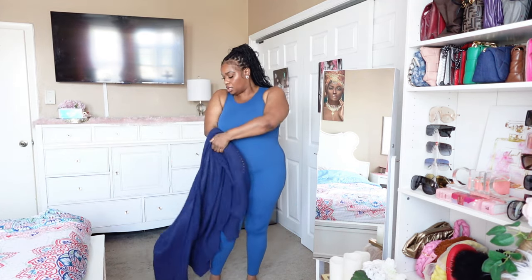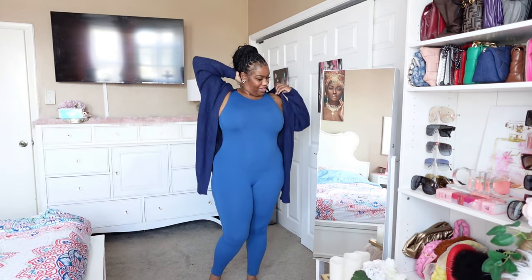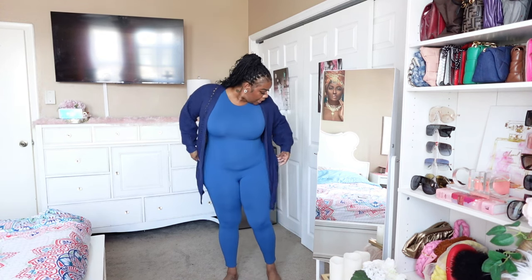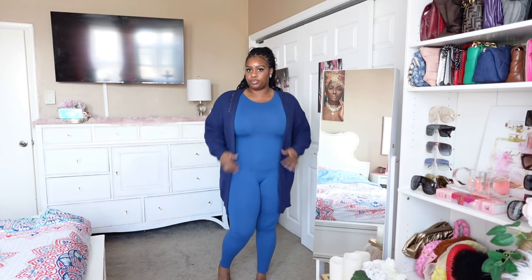Oh wait, let me tell you what the size is. This one is a 1X. I told y'all, random sizes. None have been the same size so far. Little navy blue. This one has little splits on the side. It's cute. I don't think this one has any pockets though. Nope, no pockets on this one. So it's no pockets, but it's still cute. I like the little splits on the side.